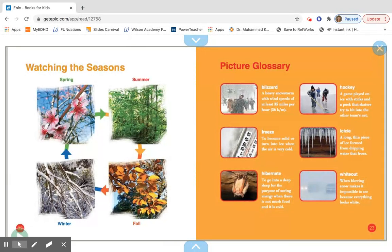Well, I hope you enjoyed this nonfiction story, and I would love for you to make connections to winter this week anytime you see something that reminds you about what we're reading about.